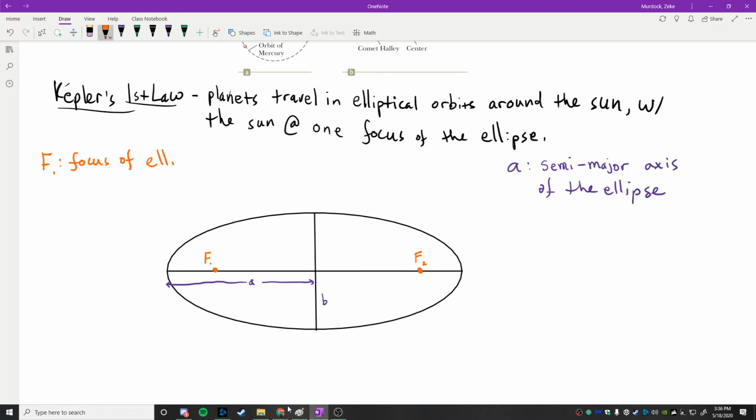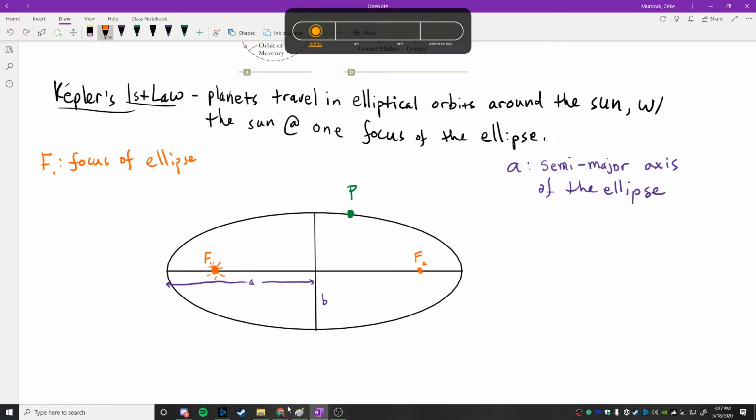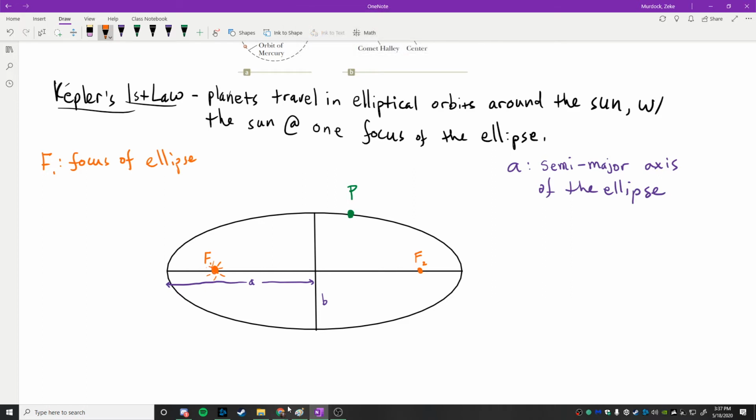Now it's worthwhile to tell you some of the properties of these things so you can understand what it is. Your planet is going to be traveling around here. So here's your planet. The sun is going to be right at one of these foci. So this is maybe where the sun is, right at this focus. Let's say we draw some lines to represent the sun. That's where the sun is. There's nothing over here. The sun is right here. The planet travels along this elliptical path like this.